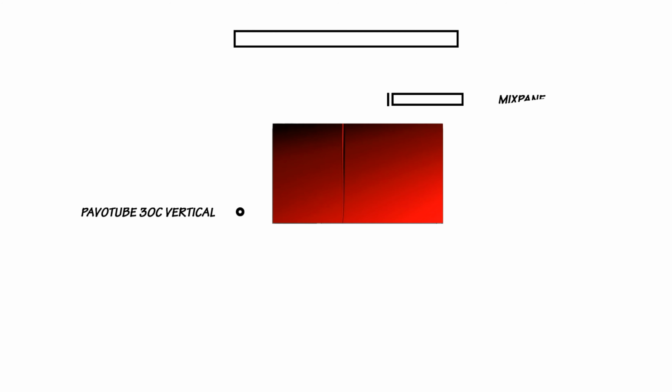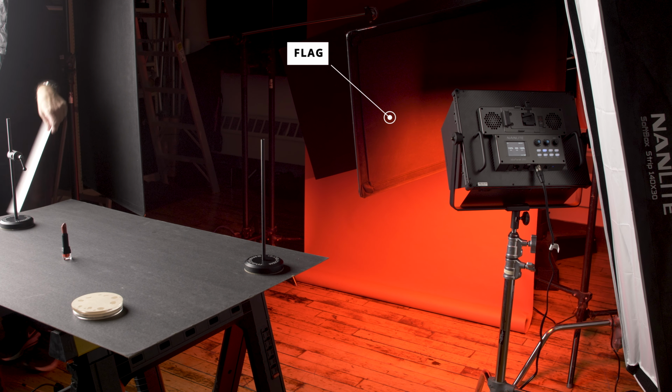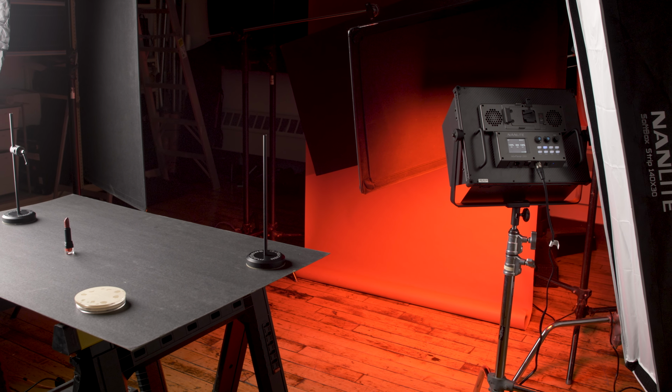And yet another drop, this one without a white card and a Pavotube 30C vertically placed as well. But we also see that the MixPanel 60 was used for the background to create some red. And again, Mark also liked to shape that light, so he used a flag to basically give it more of a shape and a gradient instead of it just all being red.